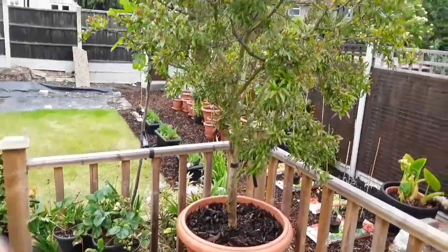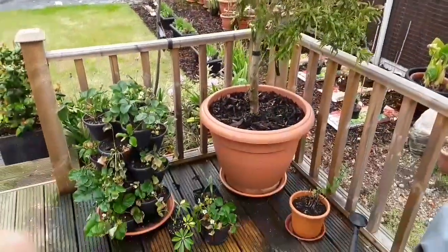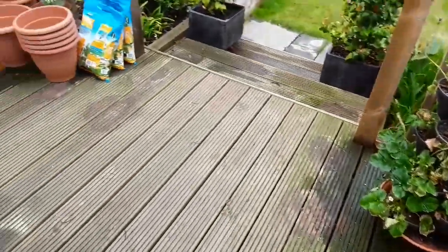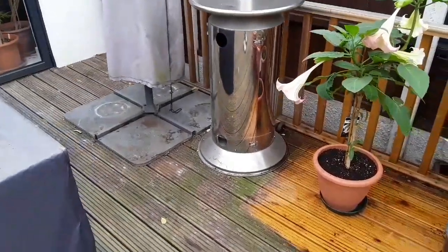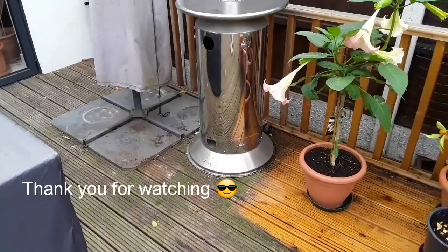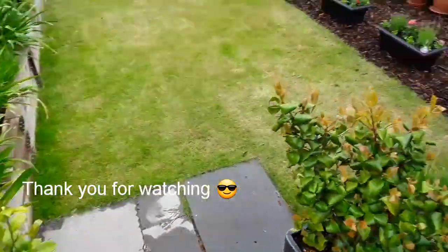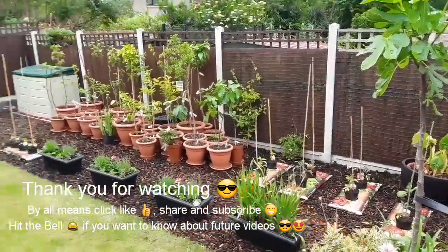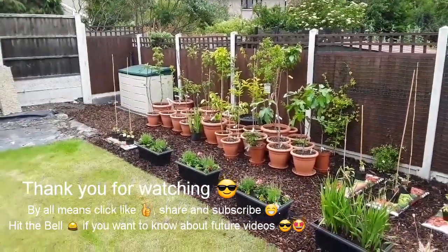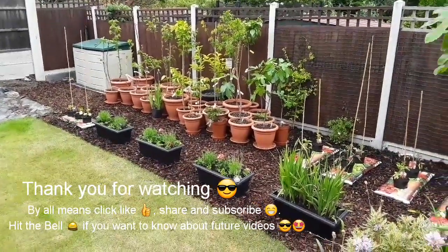Obviously the only one that's going to stay is the pomegranate, because that's too big to stand on its own, but hopefully tomorrow, if the weather's okay, it's a bank holiday here, I will be able to get some scrubbing done of the deck and then oil that and make it look more presentable. So I'm very, very happy with my tree display area, a mini food forest if you like.